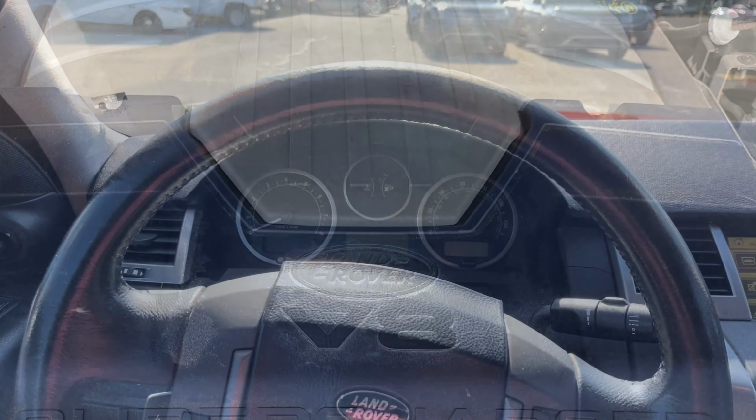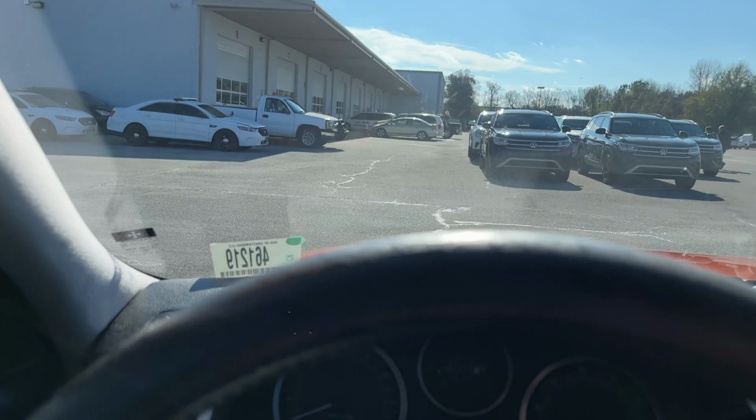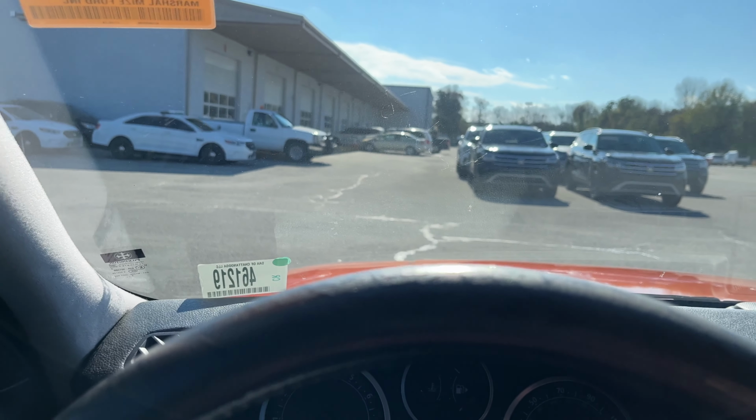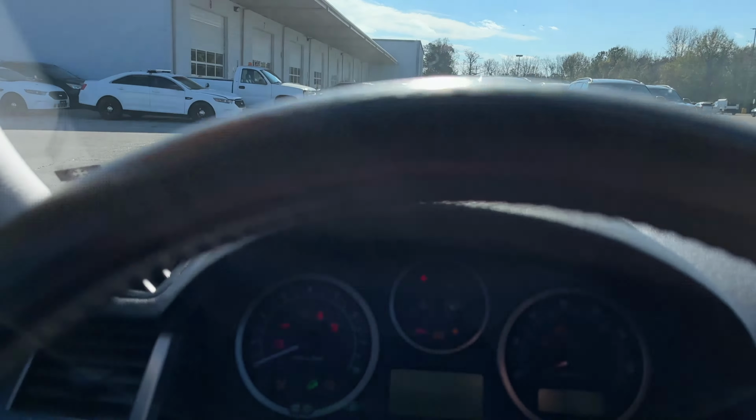Man, I am in an old school, first generation 2006 Land Rover Range Rover Sport. Only 94,000 miles. Man, this thing's in good shape for an '06. Kidding me, touchscreen? Dash isn't all cracked up like most of these are. I see a few right here. But this thing is really clean, y'all.